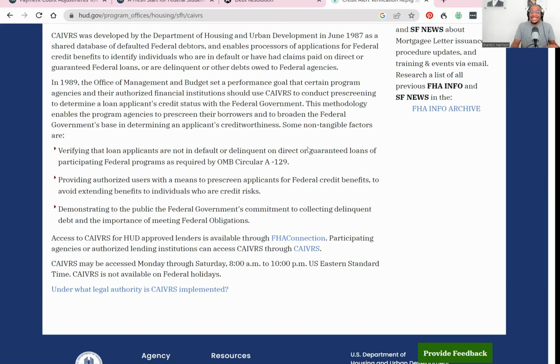And if you're trying to get any other future financing for a federally backed loan, like an FHA loan or a mortgage that's backed by the federal government, you won't be allowed to do so until that default status is removed. So as crazy as that sounds, you might be trying to get your dream home. Aside from your student loans, everything might be in order in terms of your finances. But when they pull that CAVRS report and see that you have a defaulted student loan, that alone could prevent you from a mortgage, regardless of what else is going on with your finances.